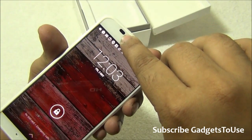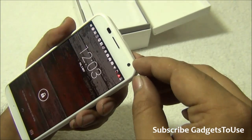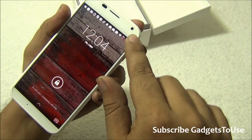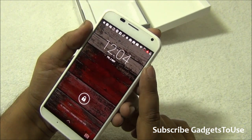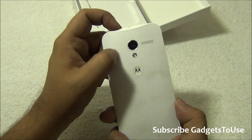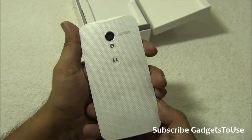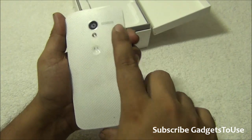You have the proximity and ambient light sensors over here at the top. You have the metallic earpiece below the glass, and then you have the front camera. The front camera on this device is a 2 megapixel camera which can record high definition video as well, and this is pretty good for video chat. The rear camera is a 10 megapixel camera, but it is not that great in terms of overall camera performance, and I will let you know more later in this review. You do have an LED flash as well, and then you have the loudspeaker over here on the curved part of it.